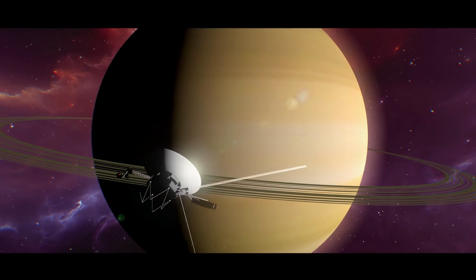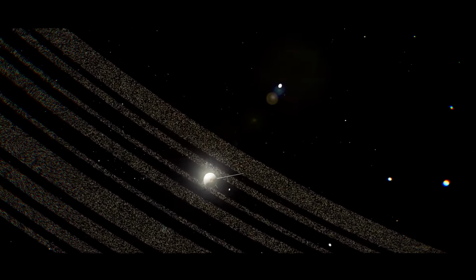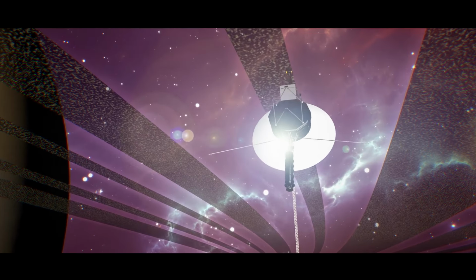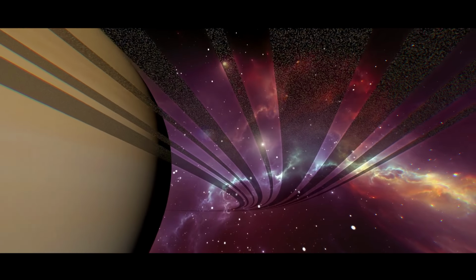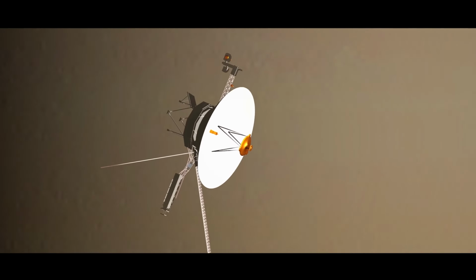2 years later, Voyager 2 reached Saturn. It discovered spokes and kinks in some of the planet's rings. While the spacecraft was flying behind and up past the gas giant, it passed through the plane of Saturn's rings. At that time, Voyager's speed was around 8 miles per second.